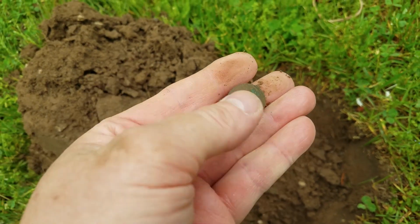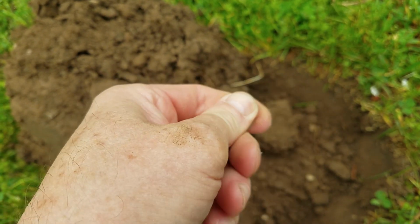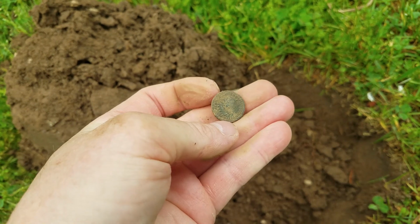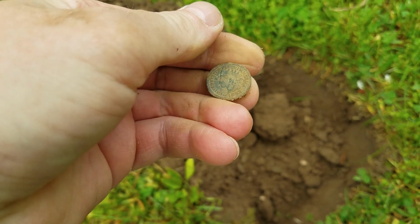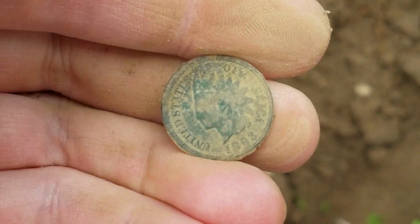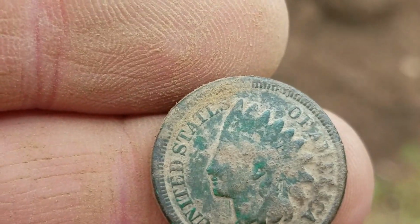Holy cow, you are kidding me. This is not possible. Oh my gosh. I start the day off. Oh, look at that side. It's beautiful. It's an 1893. Not possible. Rub it just a tad here. An IHP. Holy cow. Not possible.